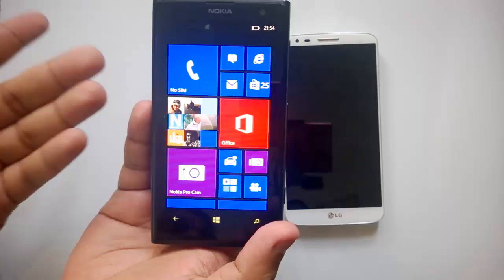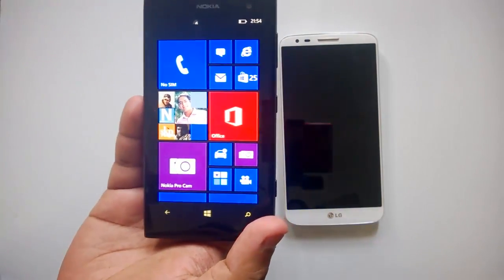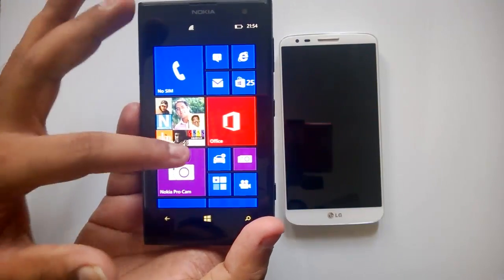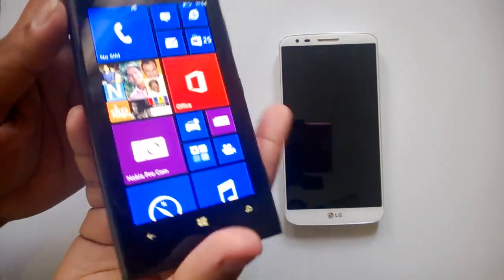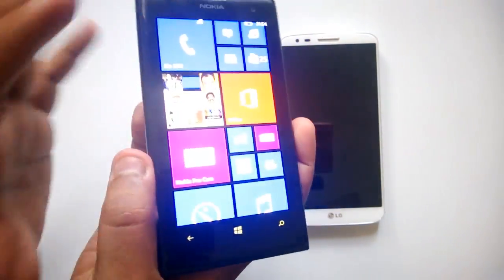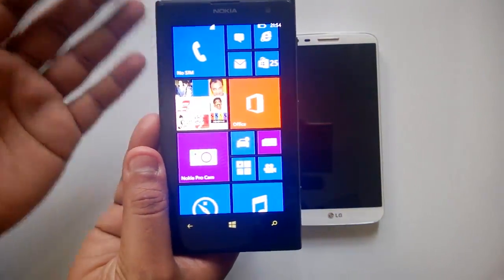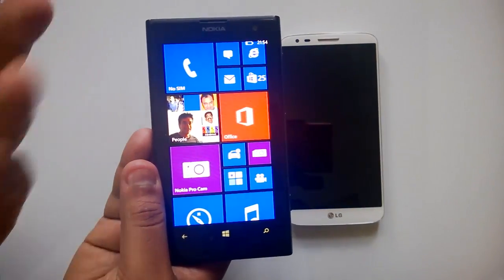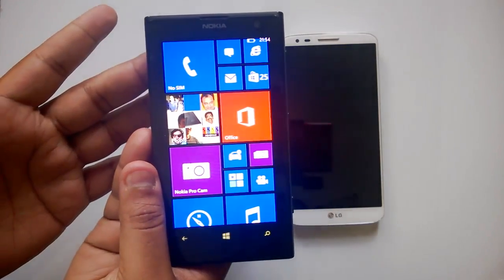You have the clear black display. The Lumia phones have got a really good display. You can see that from this display as well. The readability is really good. You can see the viewing angles are also good, and this has excellent sunlight readability. That is a traditional feature of Nokia Lumia phones, and this one also continues to have that feature.